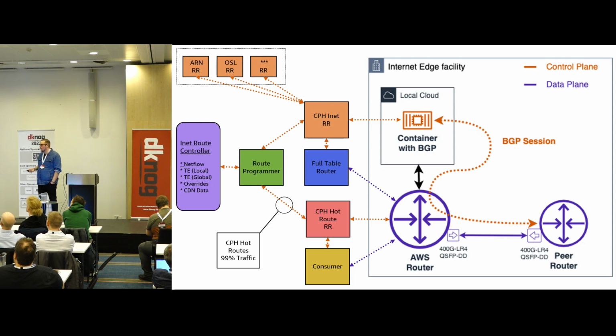When you peer with us today with a 400 gig, or at least on our 400 gig platform, which in Copenhagen is not live yet but very soon will be, hopefully I have that site ready in a month or so, you will actually not peer with a router. You will peer with a container inside a little local cloud that runs on the side. This is explained in a very simple way: they essentially grab the BGP signaling traffic from the link, encapsulate it, and send it into the container, and that's what you peer with.